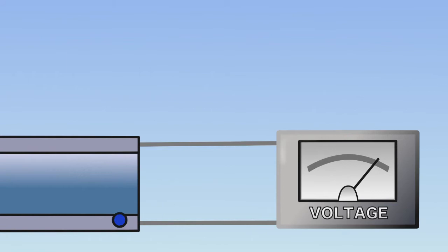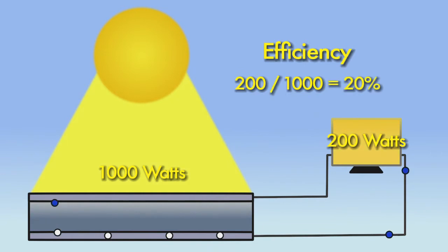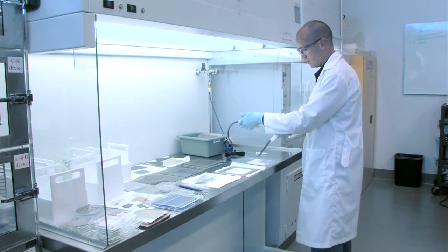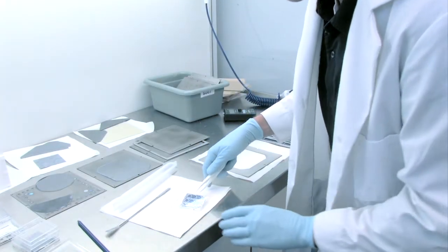A solar cell's efficiency is the percentage of the solar energy shining on the cell that is converted into electrical energy. One way to increase efficiency is to use multiple layers to capture power from multiple wavelengths of light. Understanding the properties of each PV material allows scientists to improve designs that maximize the power of the cell.